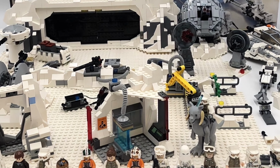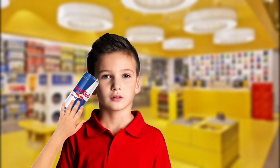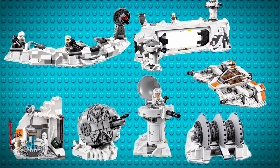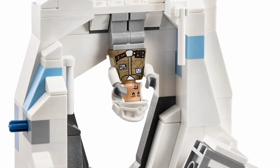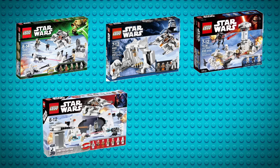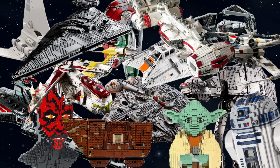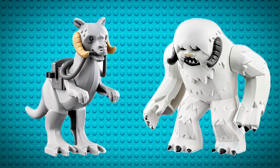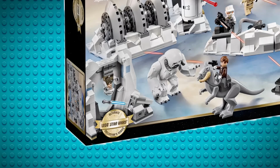The UCS Assault on Hoth is just all over the place, even more so than an 8-year-old consuming their first Red Bull. This embarrassment of a UCS set comes with 12 separate builds, most of which are riddled with inaccuracies. To me, it just seems like LEGO designers just smashed 5 random Hoth sets together and called it a day. LEGO Star Wars UCS sets are made to be displayed on a shelf, not in your LEGO bin. The minifigures are good, but they don't come close to justifying Assault on Hoth being a UCS set.